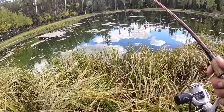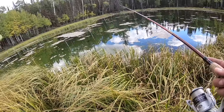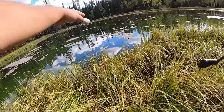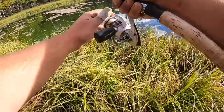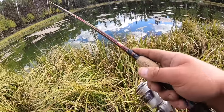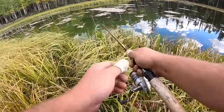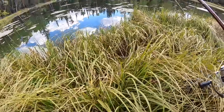Still not really seeing any fish cruising out there hitting stuff on the surface. I think they're all just hiding in one spot. Not really moving. Not a single fish came out from these weeds right here. And I don't see any either. Cast clear out there in the middle. Let's see. Not seeing anything. Wow. Nothing. It's like so dead over here. Nothing right here. That is so weird.